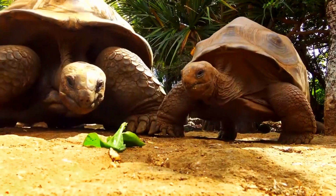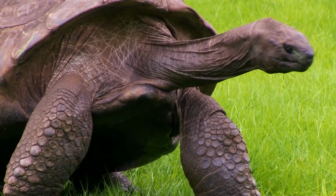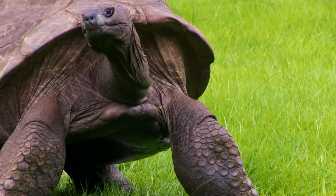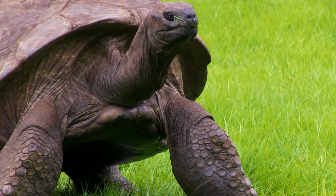But there's other perks to being in the slow lane as well. Turtles can live for a really long time. The oldest animal living in the world is a tortoise called Jonathan, and he lives on St. Helena Island in the South Atlantic Ocean. And he just turned 189 years old this year. That's 1 year younger than Dublin Zoo.